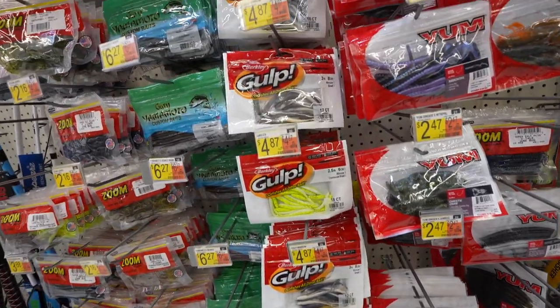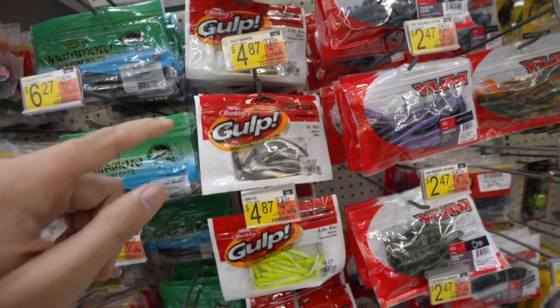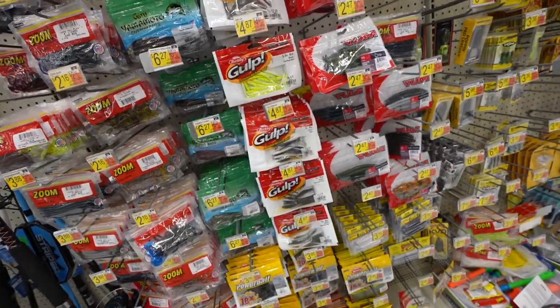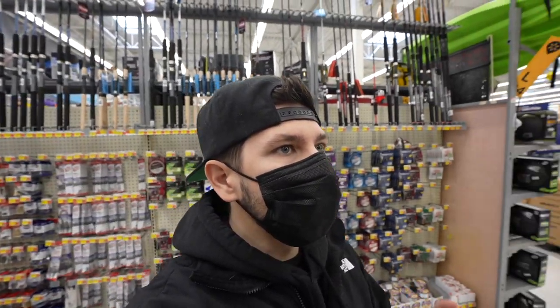They have a really good selection of these Gulp minnows, which I haven't really used in a while. This is one of my favorite baits of all time. I don't know why I don't really use them. All right, so again, we have $50. I think the hardest part is going to be finding a rod and reel that has line on it. I don't want to buy line separately, really.